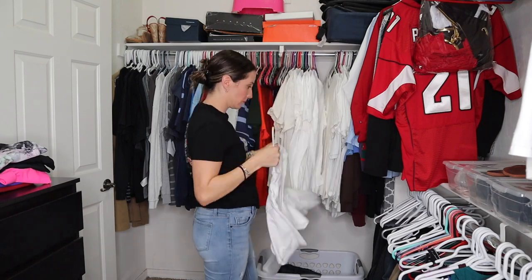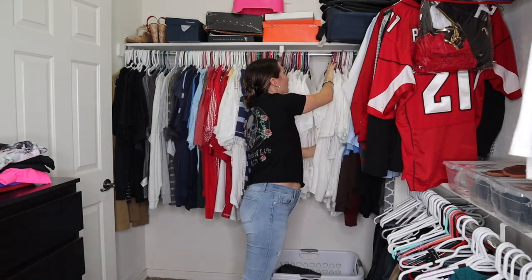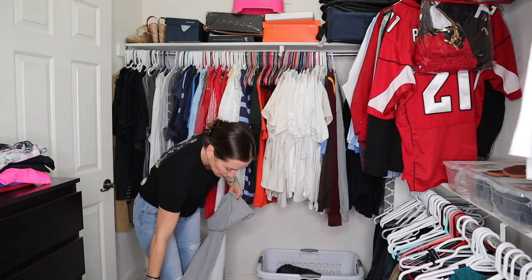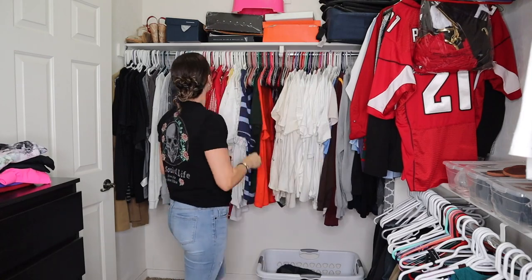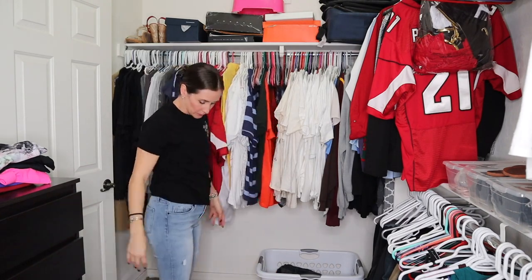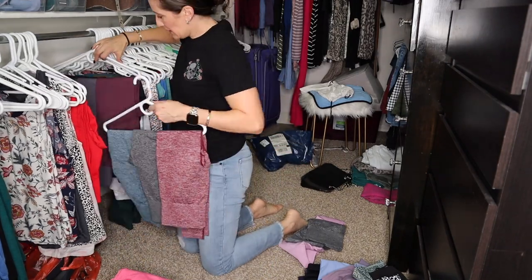So I'm just getting some of the white hangers off of my husband's clothes. And I decided to put all of my clothes in white hangers just so it looks nice and neat. So that's just what I'm doing right here, is I'm just getting some of his white hangers and switching them out for the colored hangers. I didn't want to go out and buy all new hangers because we have plenty of hangers. And he doesn't care about organization. I actually organize his side of the closet by color and stuff.